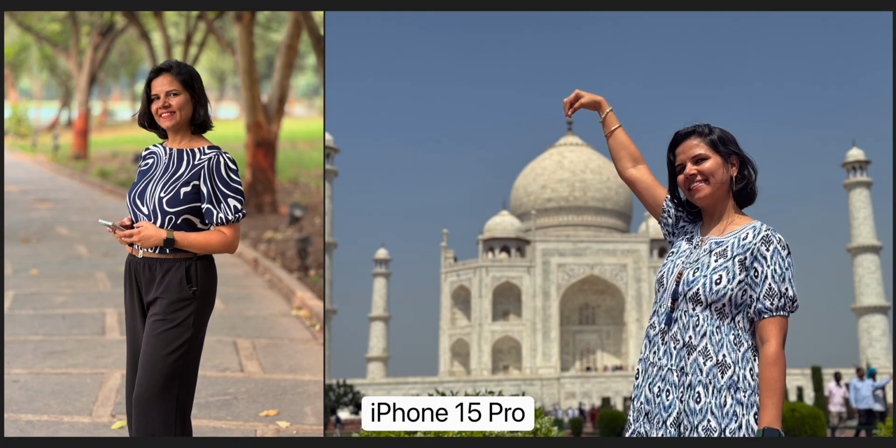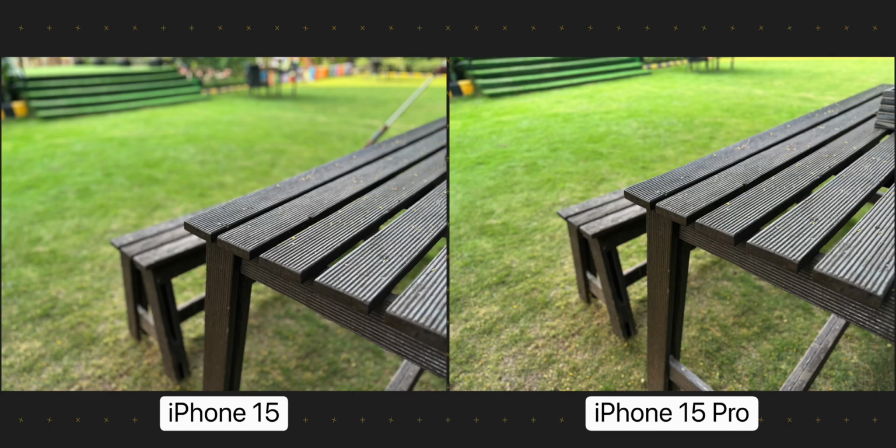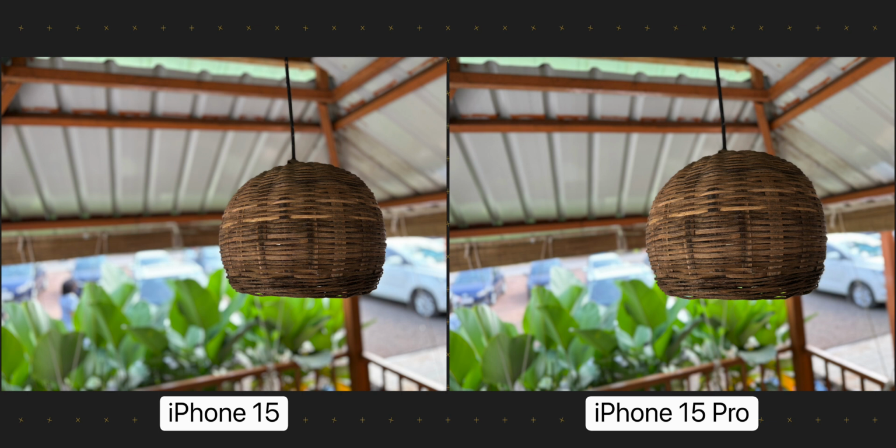Because of how good it is, I ended up taking a ton of portrait shots with this iPhone 15 Pro. So out of the two, iPhone 15 Pro is definitely my choice for taking portrait shots. I forgot to mention that the auto portrait mode on both these phones also works while you are taking portrait shots of your pets. Many don't know this, but you can take portrait shots of objects as well.